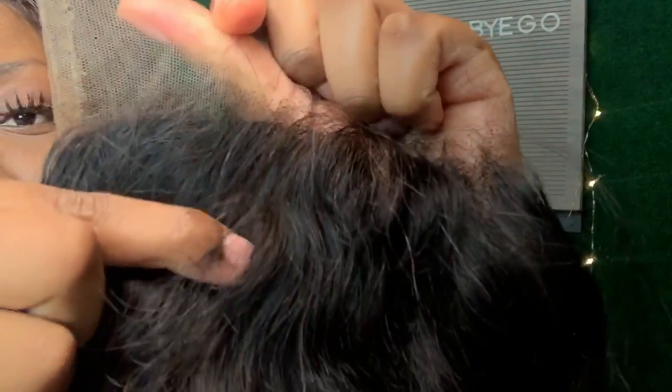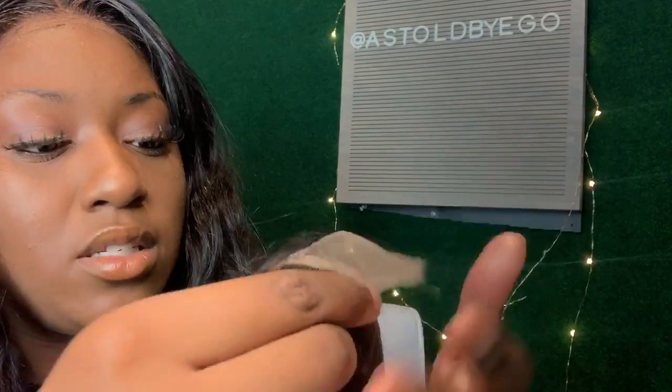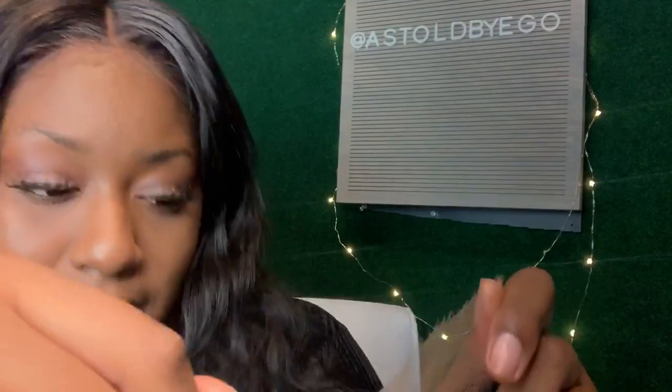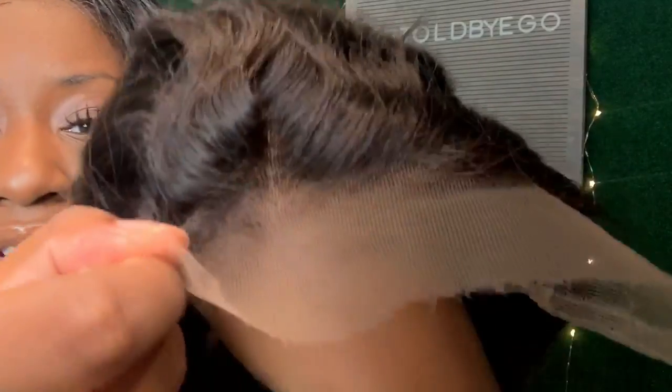And then I'll show you the closure one more time. Let's start with the lace. Like I said, the hairline's not too thick, so I'll probably just pluck it a little bit so it can be to my liking. But you can definitely wear it like this. Everyone's different. I like a customized hairline, but not to say you can't wear it like this, because you definitely can. Bleach the knots, of course. Tint the lace to my skin tone, of course. Y'all already know how I do. And look at the lace, it's super thin and it's already a pretty decent color, so I know it's gonna be easy to work with.